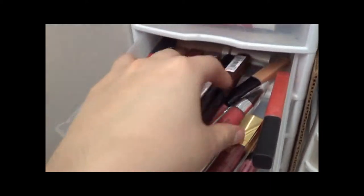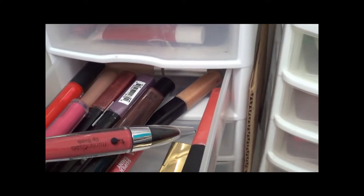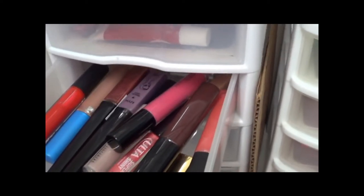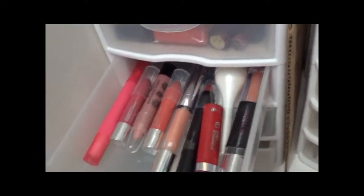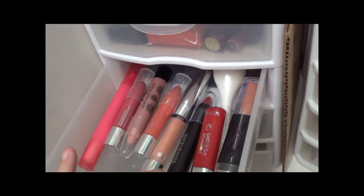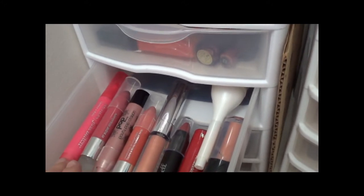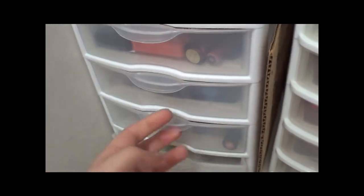So these are just random lip glosses. I have Estee Lauder, what's this? Mirrorness. I have NYX, and I have Ulta, and MAC, and more NYX, and CoverGirl, and Julep, and I even have a Too Faced in here, too. In here I have another lip gloss, some Model Co. lip stuff, a Be A Bombshell. This is Kaylin, Pop Beauty, Clinique, a Revlon lip stain, a MAC lip gloss, you know, a little of everything here.